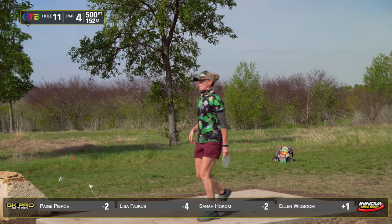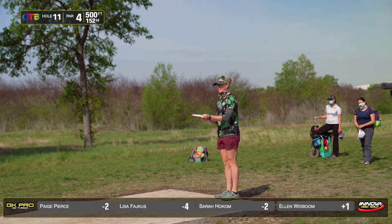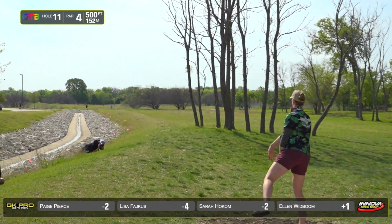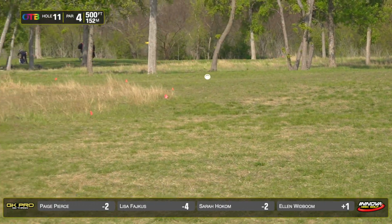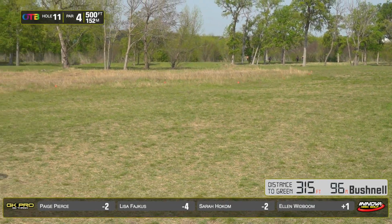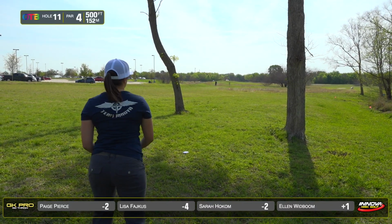What's the wind like right now? You guys have a headwind? Headwind. Okay. Very heady. The wind got worse and worse throughout this round. So Ellen's flexed it a little bit over that left side. That's going to be close to the hazard, but she's safe. Not the hazard. It's out of bounds. Not a hazard. I think I thought it was a hazard most of the time I was practicing it.